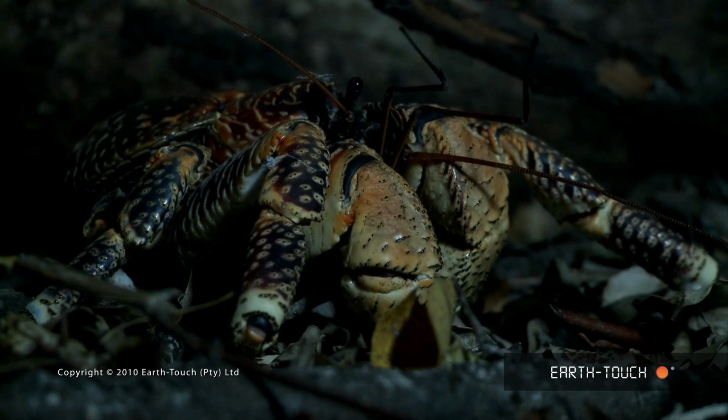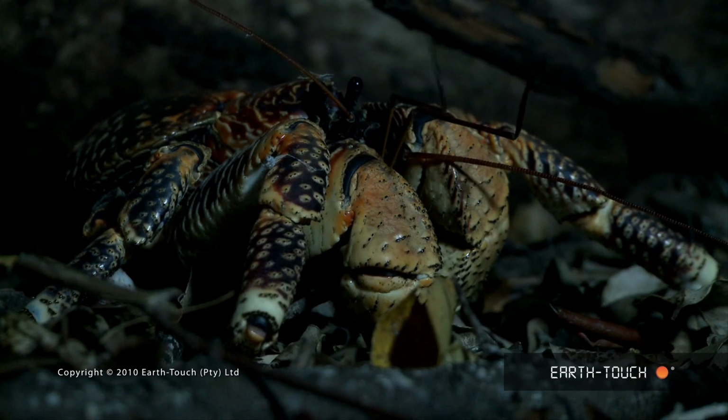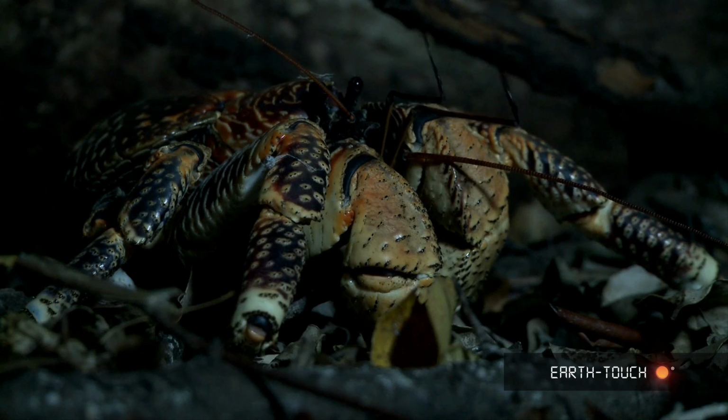Now, this crab is not fully grown. He probably weighs around the 1 kilogram mark, and a full-grown adult will weigh as much as 4 kilograms, and their lifespans are comparable to that of human beings.